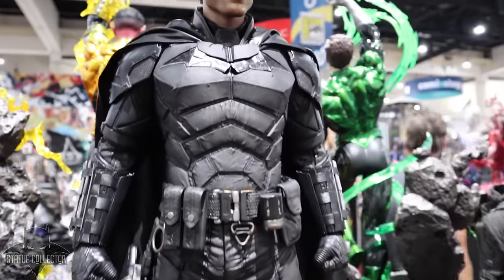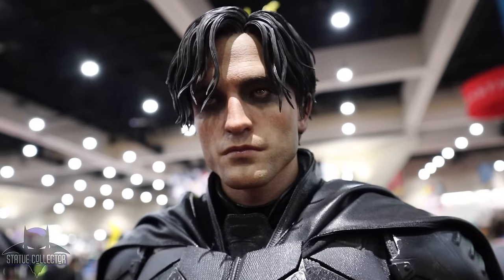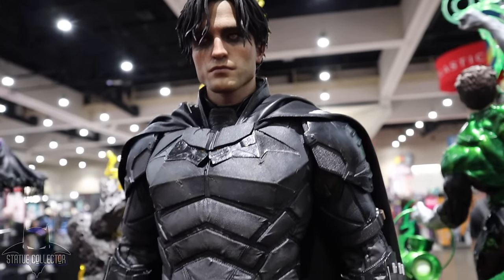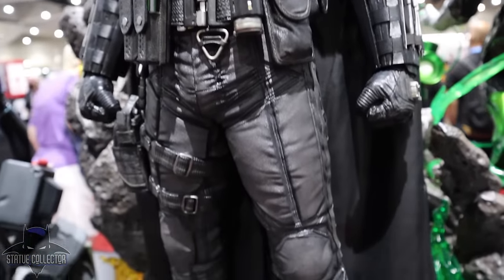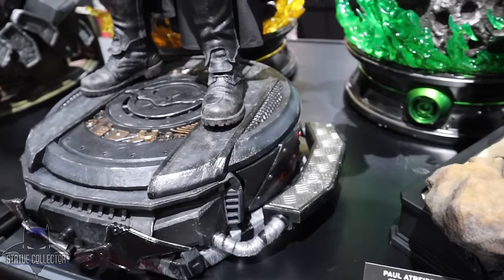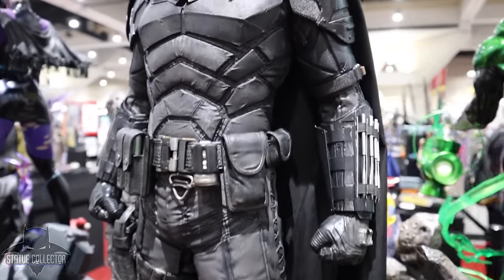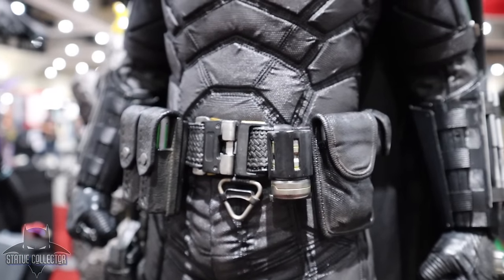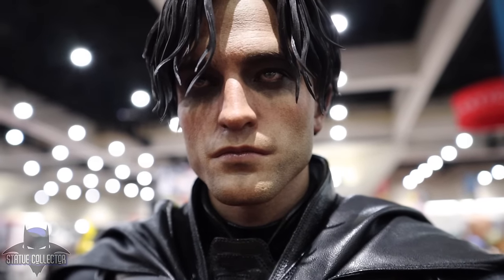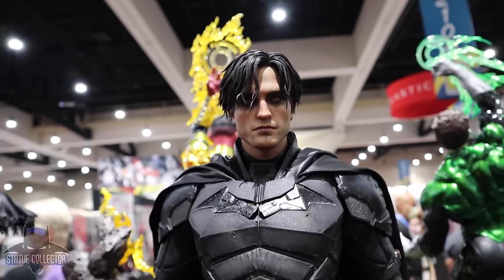Here, of course, we have the Robert Pattinson Batman from The Batman movie. I did talk to John at Prime One, and they are going to swap out the head, so hopefully I'll get you guys footage of the actual portrait with the mask on, with the cowl. This has a pretty sizable base, not as big as the Joker and Punchline. But here again, you can see the incredible detail, which is really impressive.